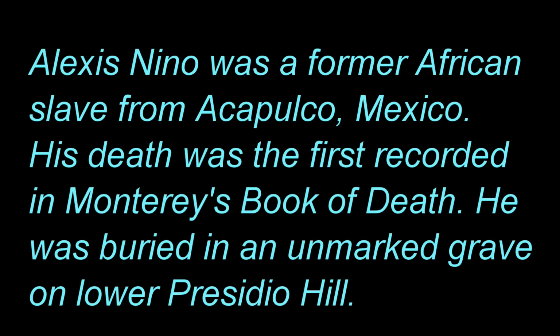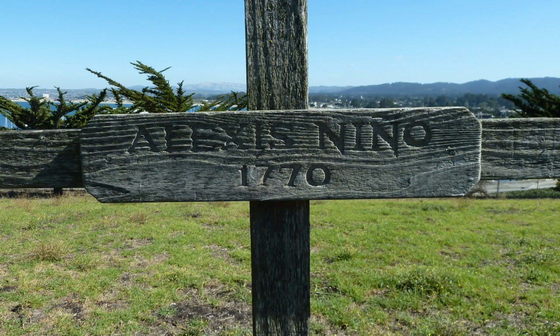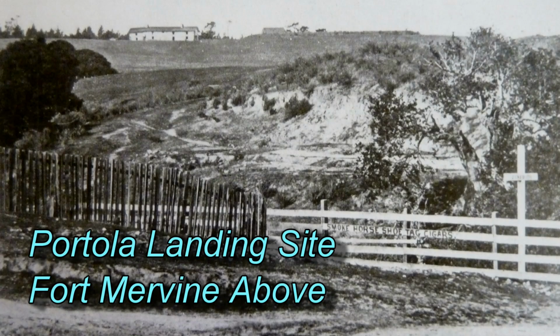So again, I asked myself, how is Alexis Nino connected to this, that a monument would be erected dated 1770? Well, Alexis Nino was a ship's caulker on Caspar Portola's expedition, and when they landed ashore here and established the settlement, he was the first person from that group to have actually passed away. Now this cross here does not actually signify the final resting place of Alexis Nino. Several years ago, when a roadway was being built here at the lower Presidio, which is now called Lighthouse Avenue, there was a series of bones found there, and there's speculation that perhaps those were the bones of Alexis Nino, and this would have been in the area where Caspar Portola actually first landed.